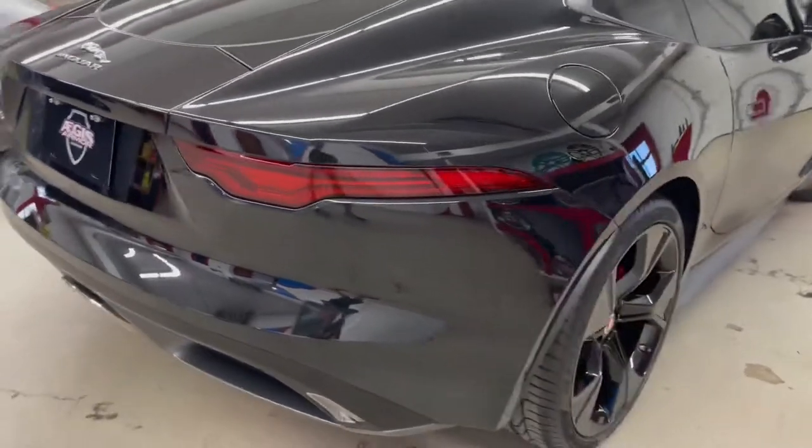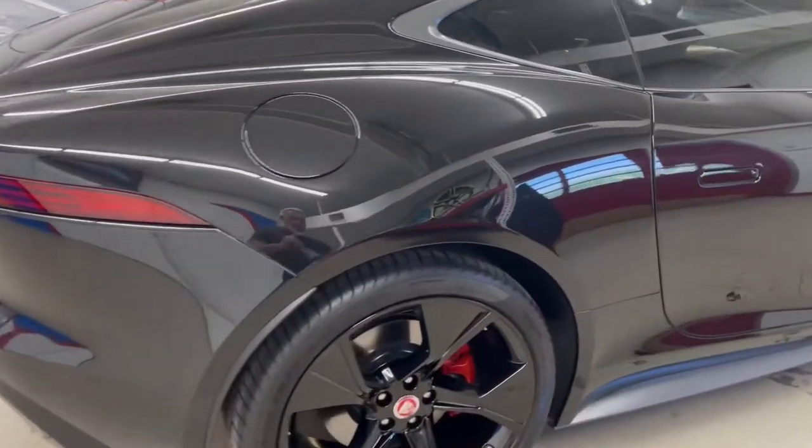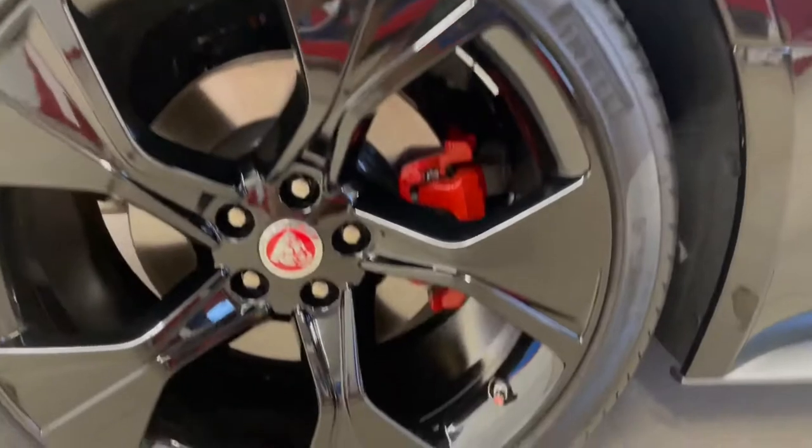As you can see, the clarity of the paint is vastly different. It looks very hazy here, and you don't really pick up much of the metallic. And when you get on the corrected side, you can see all the rainbow in it. Inside, this vehicle definitely looks jet black, very rich looking.